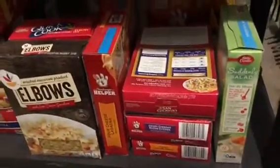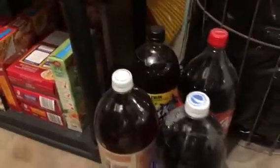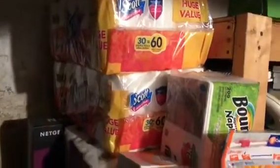And then here on the bottom, I know it's hard to see, but I have some hamburger helper and then some regular macaroni, and I think there's some penne pasta noodles too. Then over here is just the sodas that my husband likes. So here's our paper goods. We got a bunch of toilet paper here on the top and some paper towels, a few boxes of tissues, and some napkins.